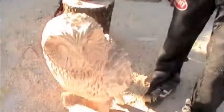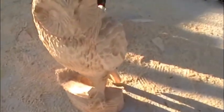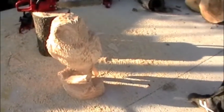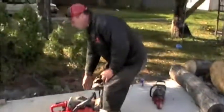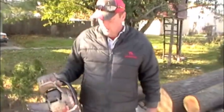It's amazing. Tell me again about the chainsaw and the detail, because you're able to get in there, like you're making the claws and the feathering. That Jonesred, that's a specific one. It's got kind of a pointy bar to it. Tell me about that. That's really the only trick to this whole group of saws.